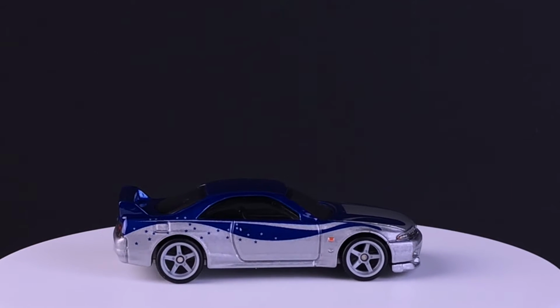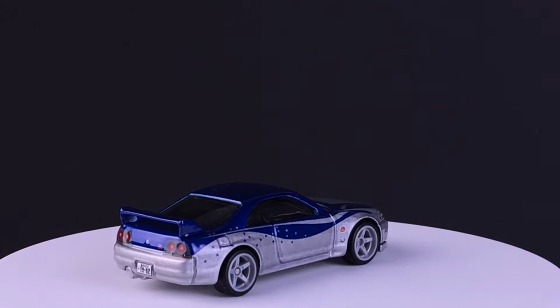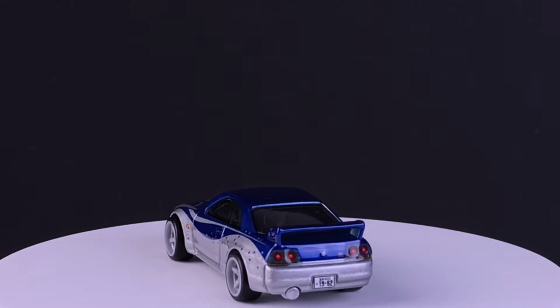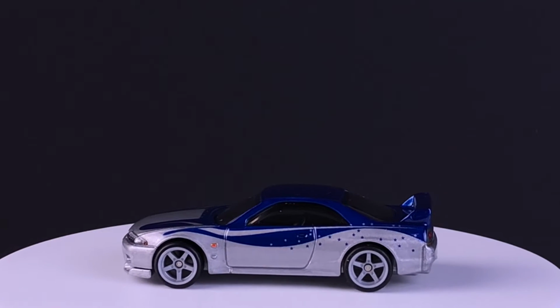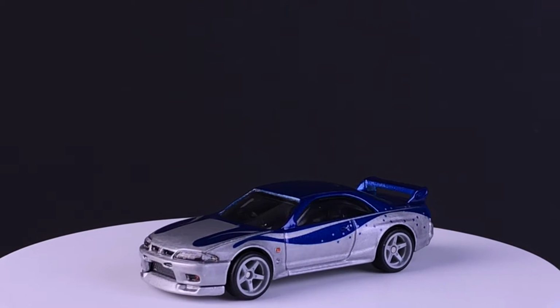Super great detail on this Nissan Skyline. Look at those headlights, that front badging, those 5-spoke Real Riders. Everything just blends perfectly. This one is from Tokyo Drift. Even the rear, it's done. They did a really good job. The license plates, all the colors, it just comes to life on this car.